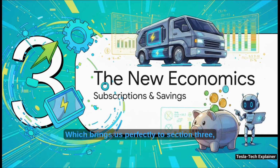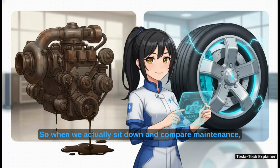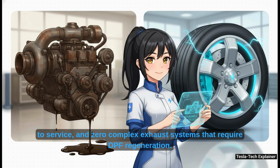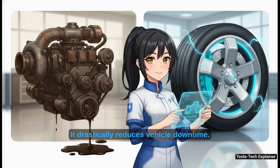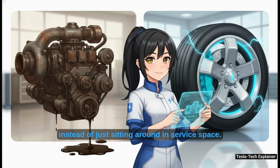Which brings us perfectly to Section 3, the new economics of freight, subscriptions, and savings. So when we actually sit down and compare maintenance, the electric Semi completely eliminates those costly diesel items. We're talking no 15,000-mile engine oil changes, absolutely no transmission to service, and zero complex exhaust systems that require DPF regeneration. Plus, because regenerative braking handles like 80% of the deceleration, the mechanical brake pads are lasting 2 to 3 times longer. This doesn't just slash overall maintenance costs by roughly 50%, it drastically reduces vehicle downtime, and that keeps the trucks out on the road actually earning revenue, instead of just sitting around in service bays.